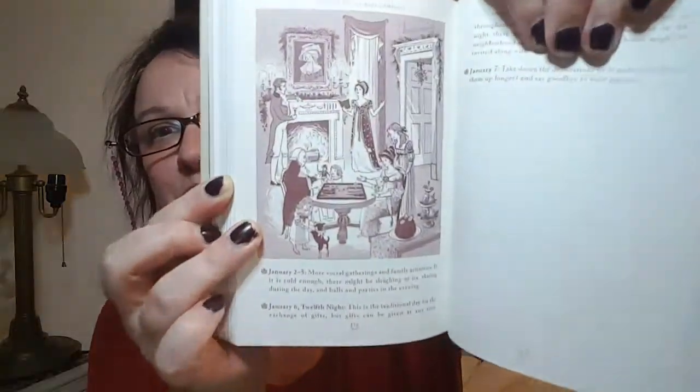Now, let me tell you some cool stuff that's in this book. Again, we have some illustrations going on here.